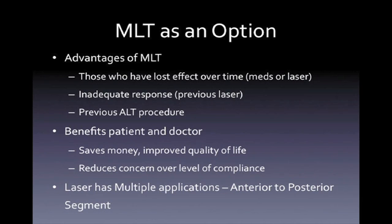So those patients with previous ALT procedures where you couldn't repeat the ALT, this is a great tool to put in your back pocket because it can also help lower the pressure a little bit further for those patients who you want to get down several more points. So it does benefit the patient and the doctor, because of several reasons.